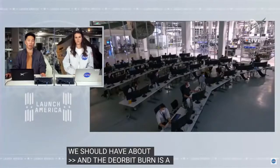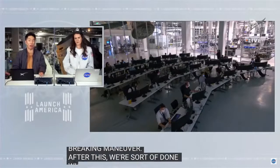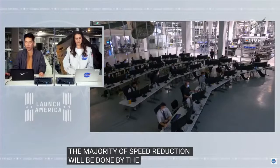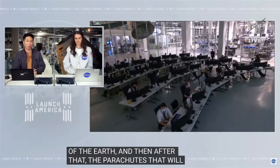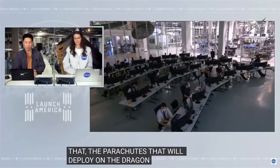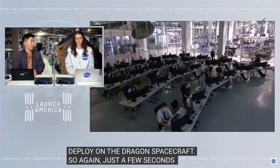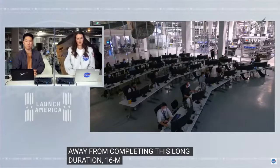The majority of speed reduction will be done by the atmosphere of the Earth, and then after that, the parachutes that will deploy on the Dragon spacecraft. So again, just a few seconds away from completing this long duration 16-minute burn, and then we'll be entering the Earth's atmosphere very shortly after that. And we are seconds away from that call out.